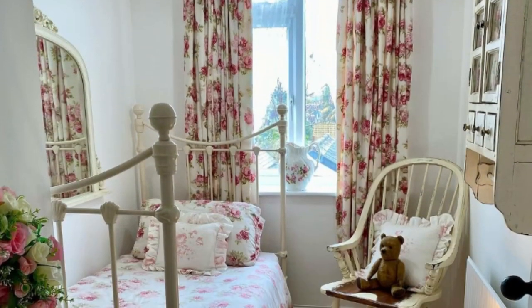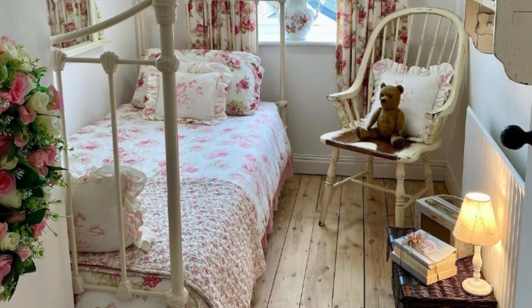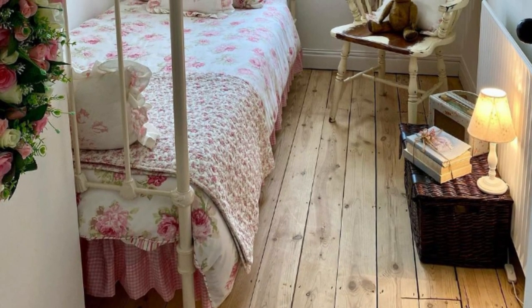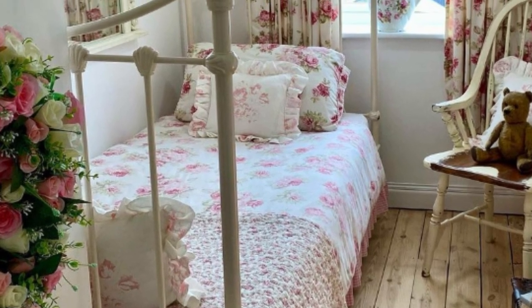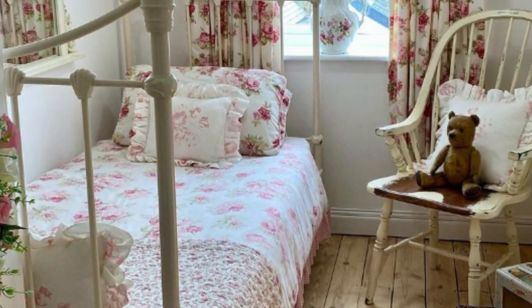The bedrooms highlight the sets of sheets, quilts, blankets, and cushions. If you have a bronze bed, use it to highlight your country chic style.